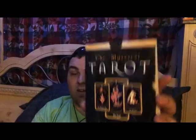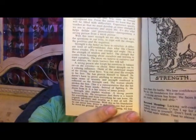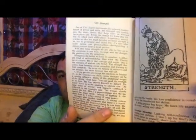The version that she has is an old book. Like, she has an old one. I'm waiting for hers to fall apart. But this right here, let's say the strength card. This whole page, that is the upright. Actually, this whole page and this little section here is all the upright part of it.